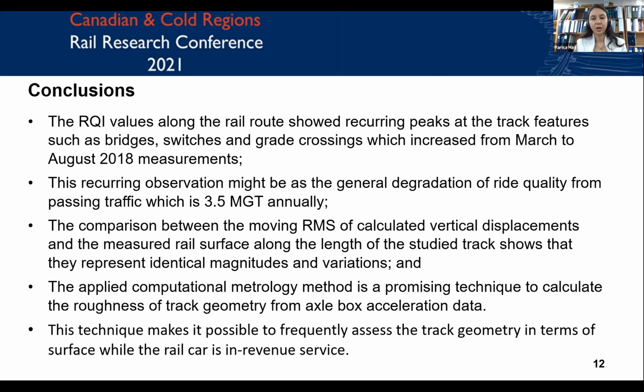The result of this research in general showed that the ride quality values along the railroads presented more recurring peaks at track features, mainly at bridges and grade crossings, which increased from March to August, the time frame that we have studied. These recurring observations might be in general related to degradation of ride quality from passing traffic, which is 3.5 MGT annually, but this needs further study.